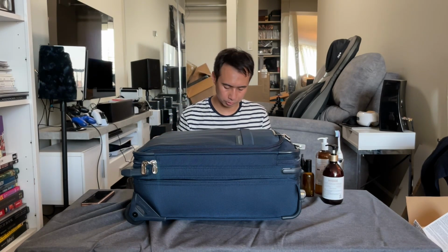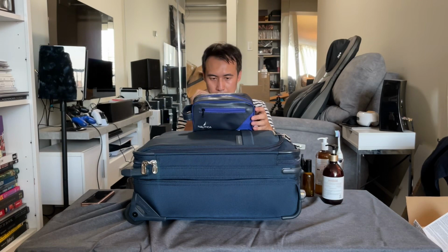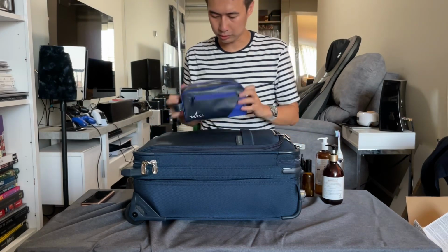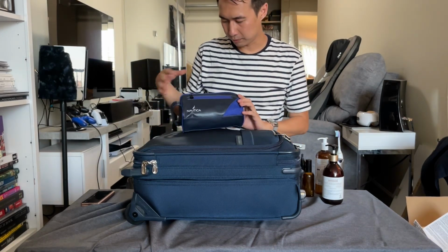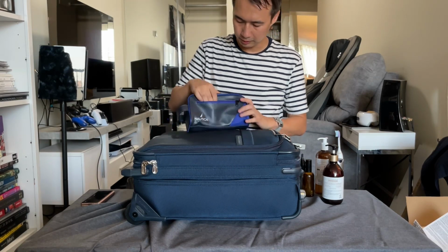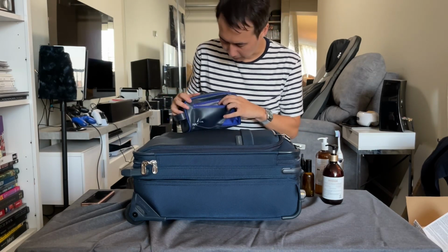Oh, one other thing, guys, is I know that this comes with its own little compartment for toiletries and stuff, but I highly recommend getting a toiletry bag separately. So this is a cheap one by Nautica. This only cost me like 20 bucks, and it's a pretty nice one just for putting your basic toiletries in. There are bigger ones out there, but I just want a small one to fit into my luggage case. So this is a pretty small one. It will actually fit into a backpack too.